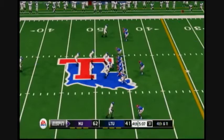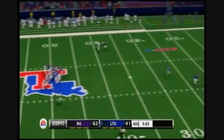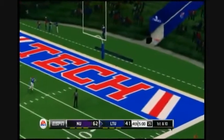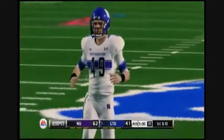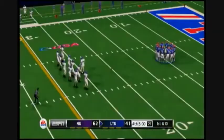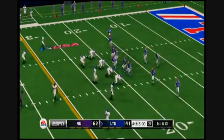He doesn't want to touch back here. He wants to knock this ball inside the 10. And it goes into the end zone, down for a touchback. You know, they'd like to do something a little more than they did on their last drive when they had to punt the ball away.